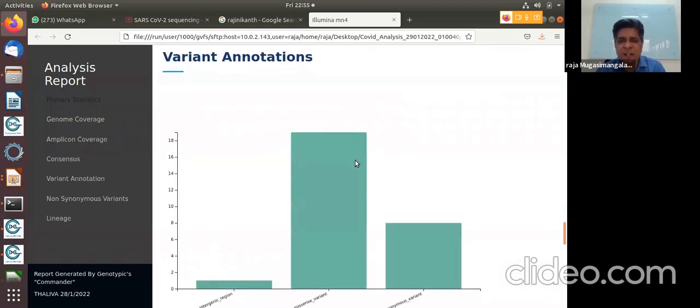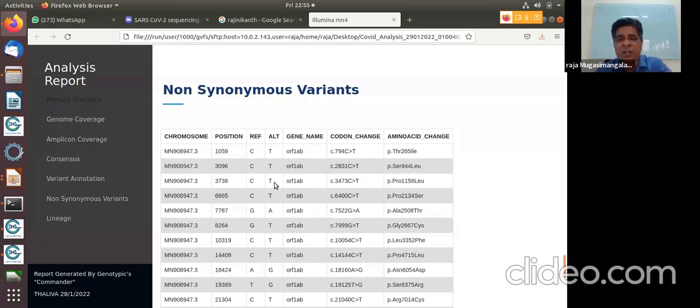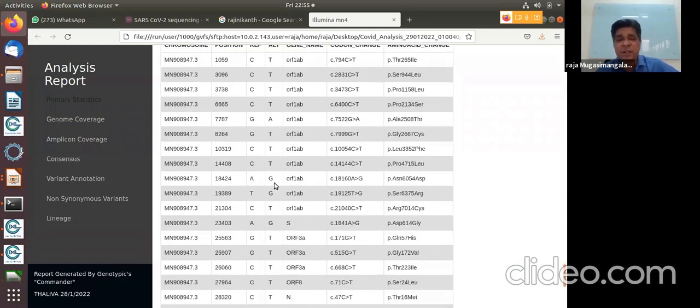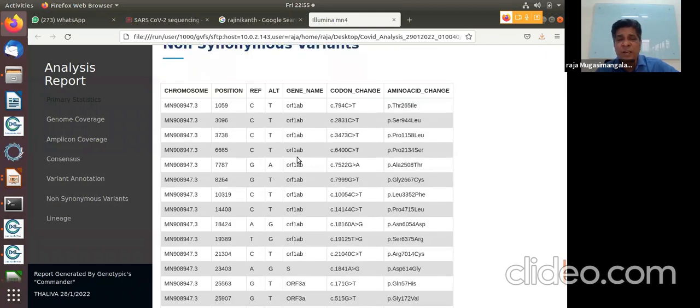And then this is variant annotation. How many are missense? How many are synonymous? How many are in intergenic regions? That block is done. And for all the non-synonymous variants, it creates a table. So you can actually jump and go there. From here itself, we will know.